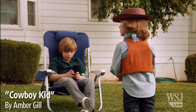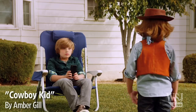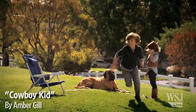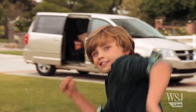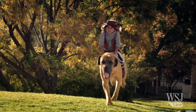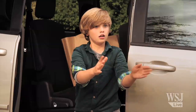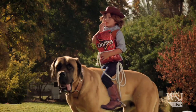In Cowboy Kid, an enterprising youngster uses his cowboy skills to snag Doritos from his big brother. It was created by Gill of Ladera Ranch, California. She says it cost about $5,000 to film over a single weekend. Now, since the dog and kids were mostly shot separately in front of green screens, no one was harmed in the making of this commercial.